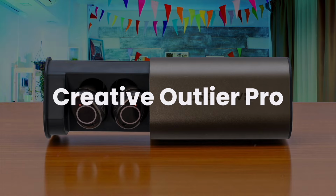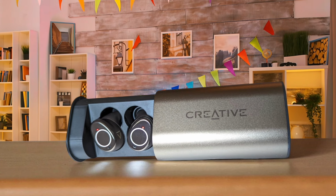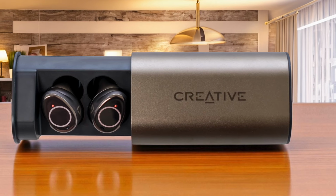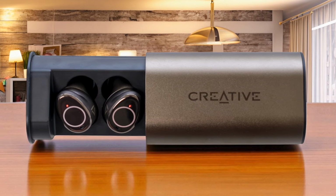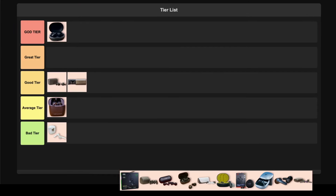Creative Outlier Pro. These things are an absolute battery powerhouse. We're talking up to 15 hours on a single charge, which is just insane for wireless earbuds. The sound quality is really impressive and warm, plus you get a ton of features like wireless charging and a low latency mode for gaming, all for a great price. They're pretty chunky though, and the noise cancellation is just okay, not the best you can find for the money. For me, these are a solid choice, so I'm putting them in the good tier.